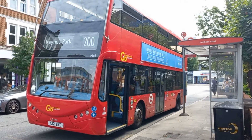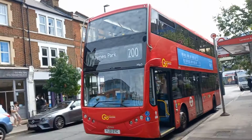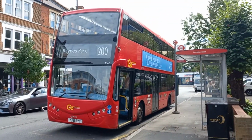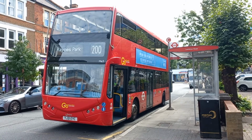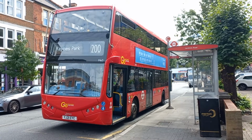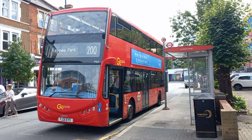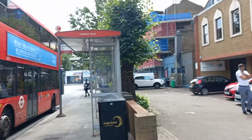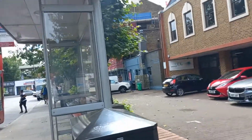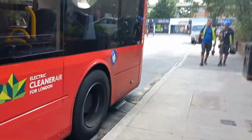Looking nice. Quite snazzy vehicles, these buses. Quite like the design as well. Very nicely made. Hopefully they're as reliable as they seem. So this is ME3, which dates from July 2021. Operated by Go Ahead London General, or London General as it was back in my day. So what I'll do, I'll just walk through to Raynes Park, down to the station.